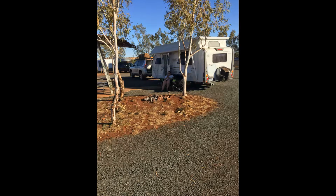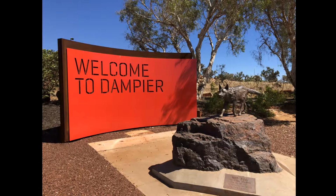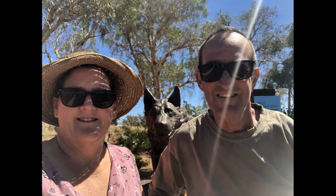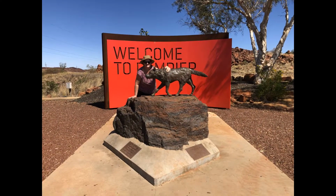The next day, we travelled to the Robe River rest area. And then we moved on to Dampier. This had been something that Mudda had been looking forward to since leaving Mildura, the opportunity to give Red Dog a hug.